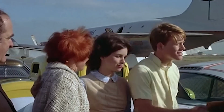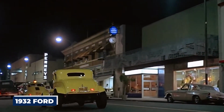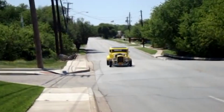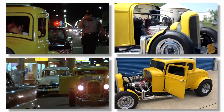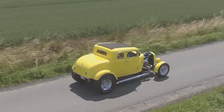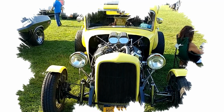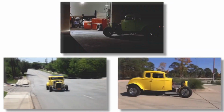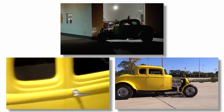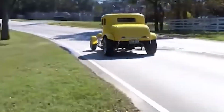To this day, car people still argue about John Milner's yellow 1932 Ford. Some swear it's the greatest movie car ever filmed, the machine that ignited a generation of hot rod lust. Others insist it's overrated, a rough, imperfect backyard build that Hollywood accidentally turned into a shrine. Was it a true hot rod or just a cinematic costume? Was its fame earned or manufactured by nostalgia and myth?